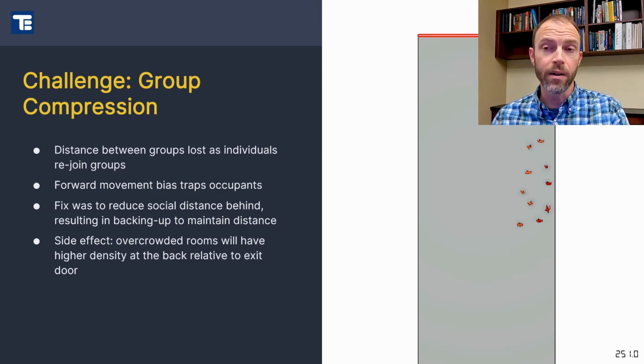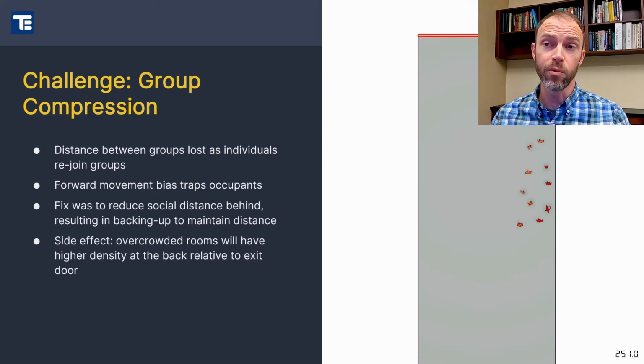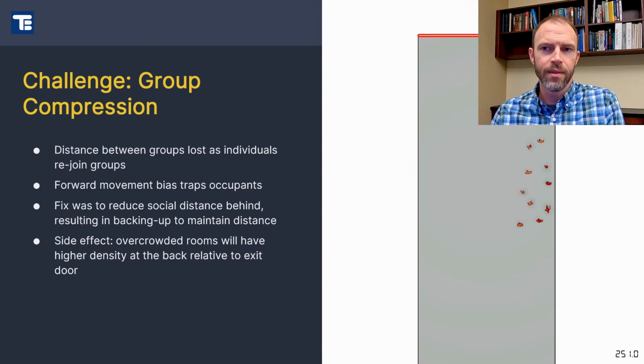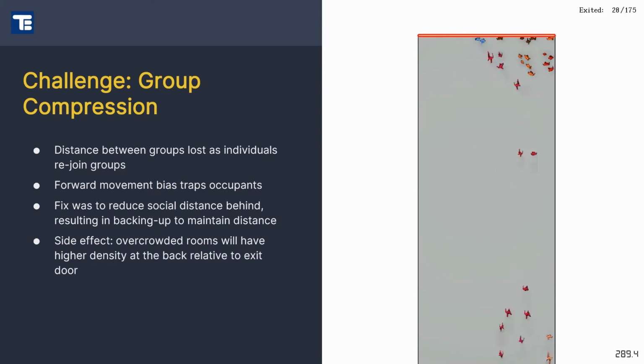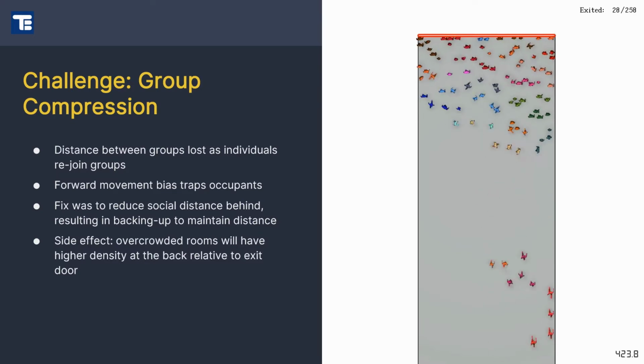So you're more aware, essentially, of social distance in front than behind. A side effect of this, in an overcrowded room that's initially overcrowded, which may not be a really common occurrence, but we see this in sample problems, is that there'll be a tendency to hug toward the back of the room, so the people in the front will maintain a greater distance and a lower density than those toward the back. But here's an example showing the problem before we corrected it.